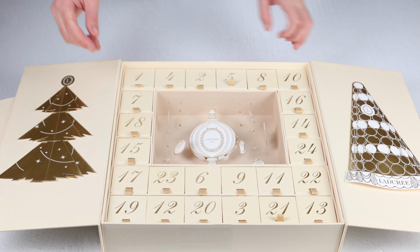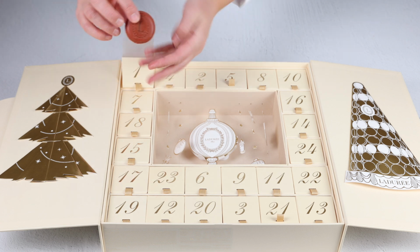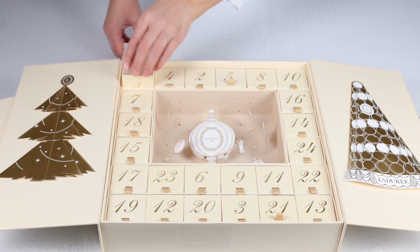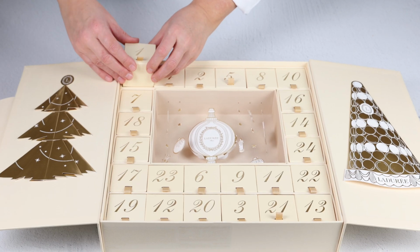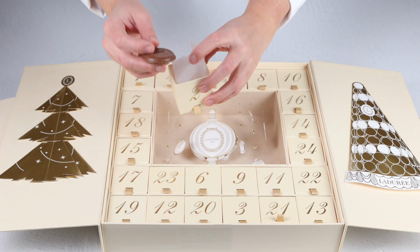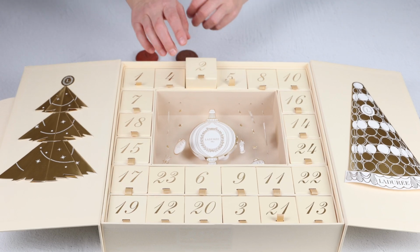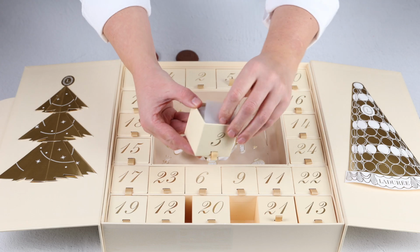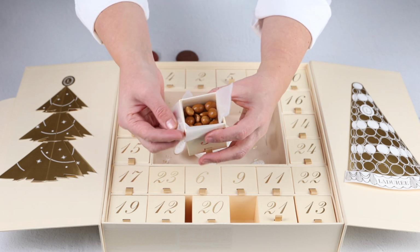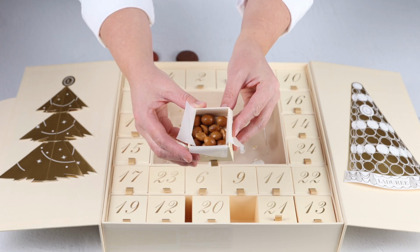Let's start with number one. Number one item. Cookie. Number two. Another cookie. Number three. I'm not sure what it is. Raisins or nuts. That's number three.